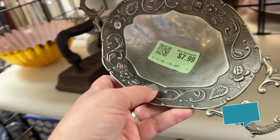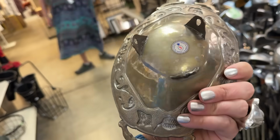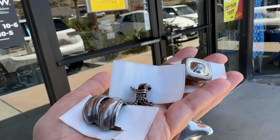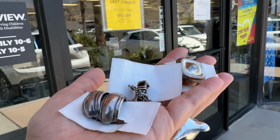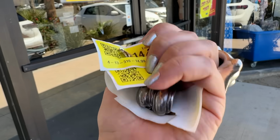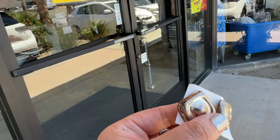And this Goodwill did not have anything in the home decor area, but I did find some fantastic pricing on sterling jewelry. I got all 3 of these sets of sterling earrings for 50% off because yellow is the half off color of the day. Pulled them out, flipped them over, and all 3 of them are yellow tags. So they were only $7.50 each.